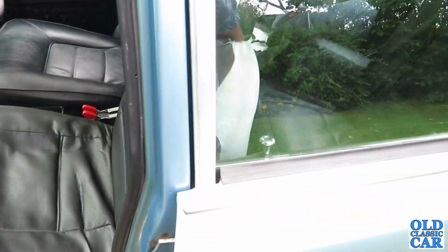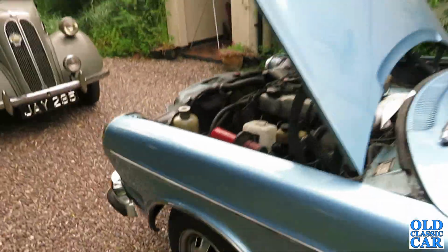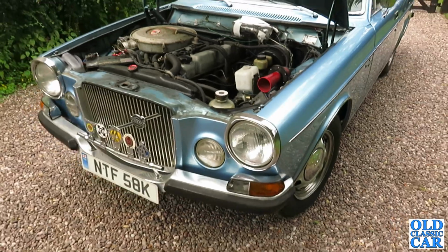Yeah, I'm really pleased with it. Like I say, it's a flashback for me, a bit of a blast from the past, having one of these boxy Volvos, and while it is a little bit boxy, it's certainly a lot boxier compared to the PV444 that I used to run. I'm hoping that this is going to be a lot more usable car.